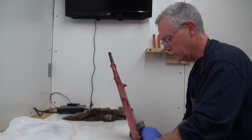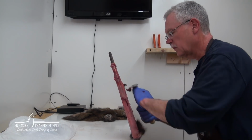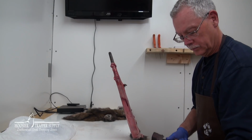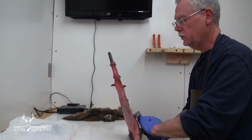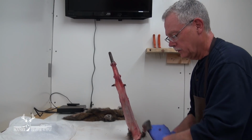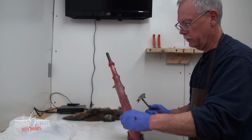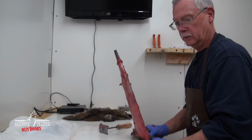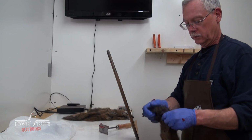Continue to work through these. Turn the skin so you're doing just the edges. There's not much there, but you couldn't, it was on the edge of here, so that's what we're fleshing right now. Once we turn the skin, that's it. Here's a little one.